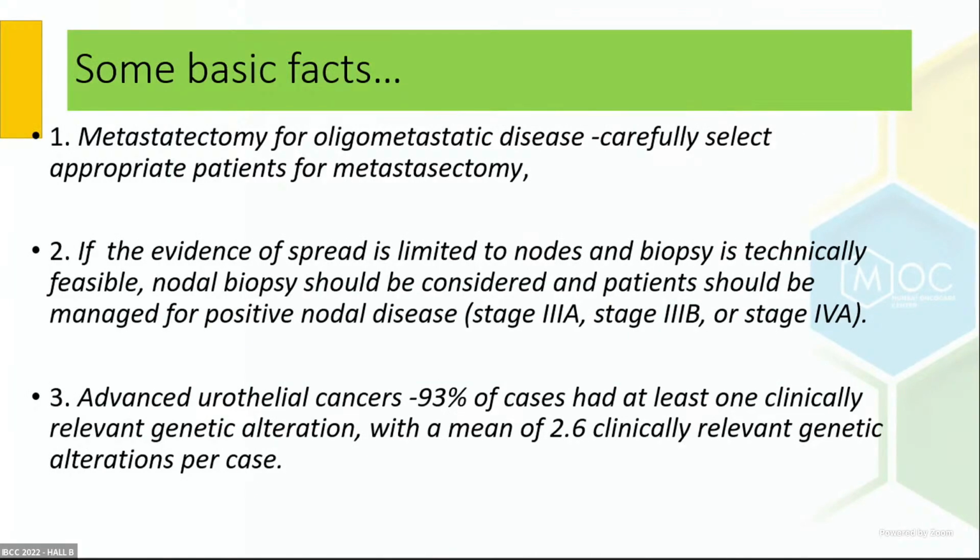We know that metastatectomy has shown some survival benefit, though the surgery is pretty skillful. We need carefully selected patients, but there is data to support that metastatectomy in oligometastatic disease could improve survival. If the evidence of spread is very limited to the nodes, then it's very important that we biopsy them and confirm whether it's actually a stage 4B disease or it still hovers in stage 3A, 3B, and 4A, because the management is slightly different. And it's one of the most mutant tumors known to mankind.